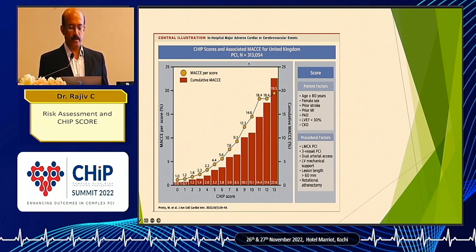As I said earlier, the number was a staggering 313,054, though it is a registry. And if you look here, there is a mistake in this chart in the article itself. The yellow one is in fact cumulative MACCE, and the red one is MACCE per score. The risk of those with zero CHIP factors was about 0.6%, which increased as the score increased. For example, for a CHIP score of 5, the MACCE per score was 3.2%, whereas the cumulative MACCE, meaning 5 plus those above 5, was about 4.4%. As the scores increase, there's an exponential increase in the risk. And here the risk factors are given: this is a score, patient factors, and procedural factors.